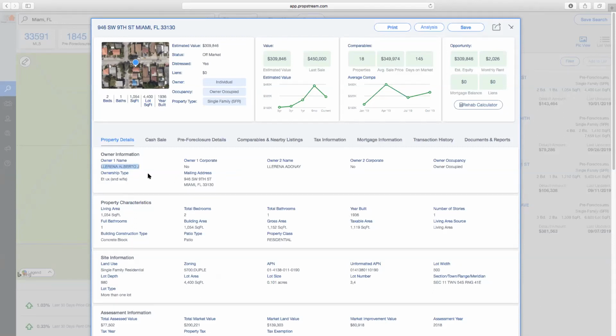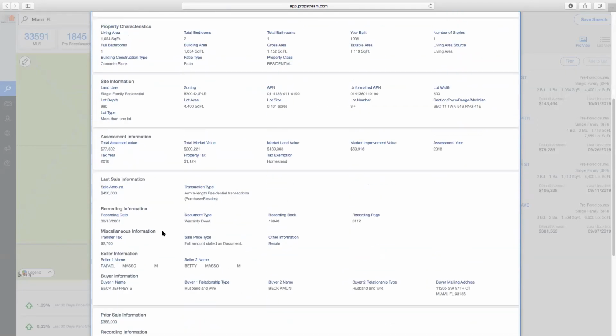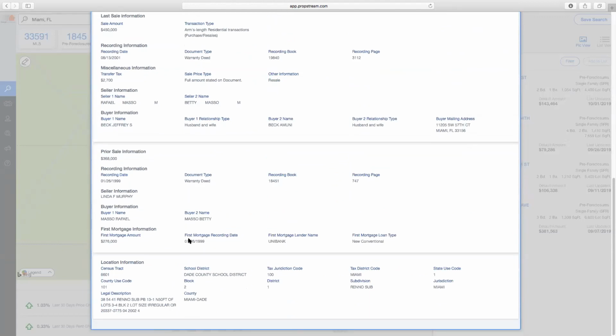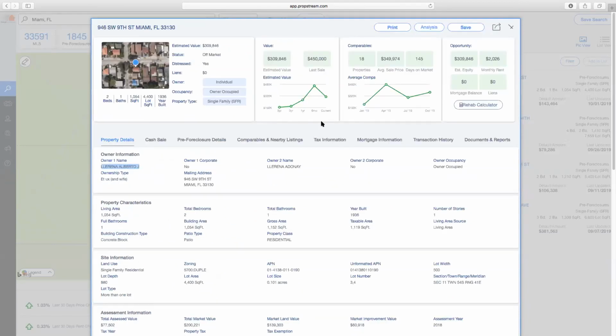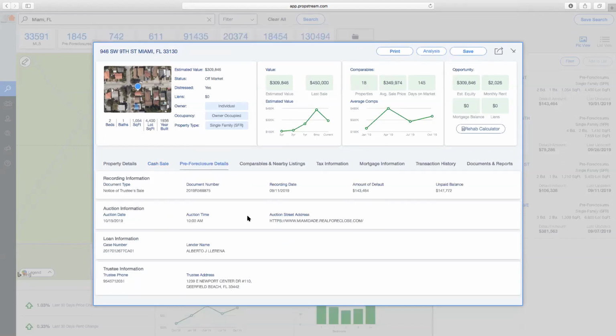We know the individual owner's name, property characteristics, site information, last sale record, prior sell information. Now, how do we know it has zero balance? Well, this was a cash sale. So here we have a cash sale back in 2001 for $450,000 by the owner. So clearly there's been no mortgage. So it's free and clear. Unfortunately, tough times have hit them. So it looks like the property is up for auction next week. We have the amount of default here, unpaid balance, and we even have the trustee's information.